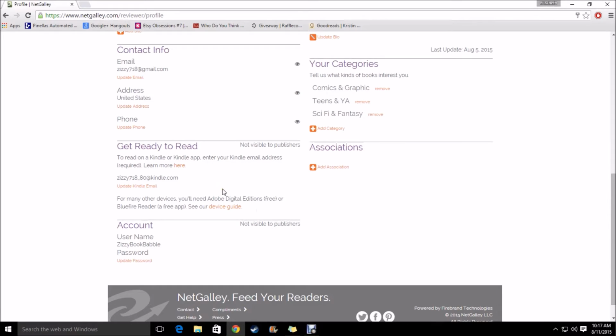And then over here I have where I set up my Kindle. So basically, when you are approved for a book, you can send it to whichever device you want, and I always send it to my Kindle. I don't really know how to set up for another device like a Nook or anything like that. You can also do it on Adobe Digital Editions, which is for your computer, so you do not need a Kindle or a Nook or a Kindle app or anything to review books. You can do it on your computer.